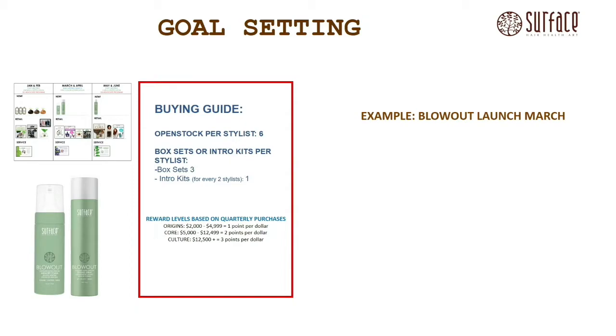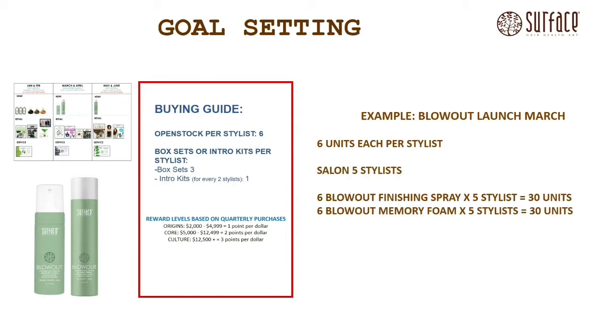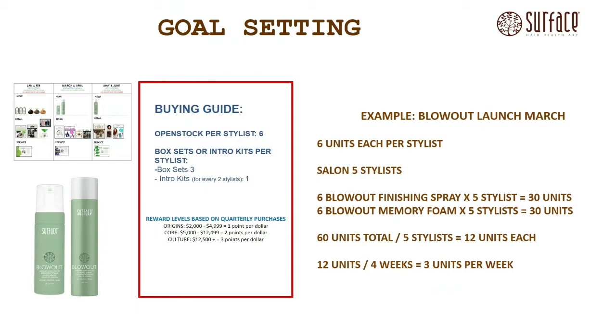So let's look at a single launch, or a 1-2 product launch, like our new blowout coming in March. If we have 6 units per stylist and we have 5 stylists, that means we need 6 finishing spray and 6 blow-up memory foam for each stylist. So that gives us a total of 30 units each, or 60 units total. Now, if we take those 60 bottles and divide that by our 5 stylists, that's only 12 units each. If we take 12 units and divide that by 4 weeks, that's only 3 units per week.